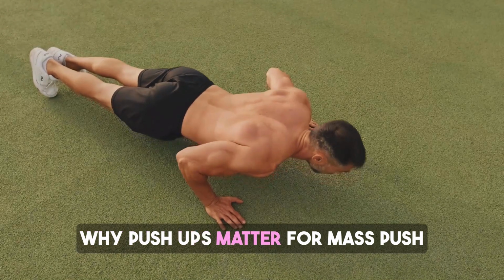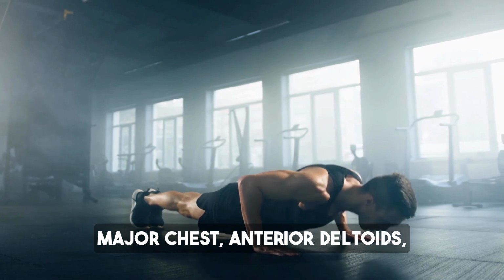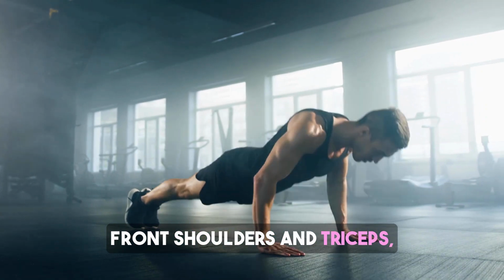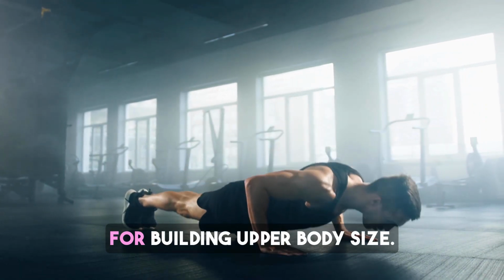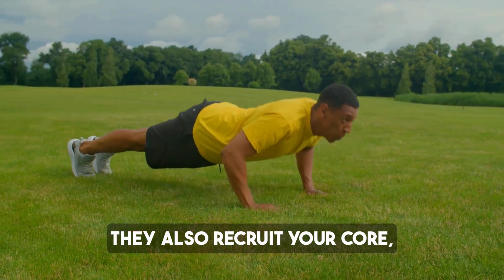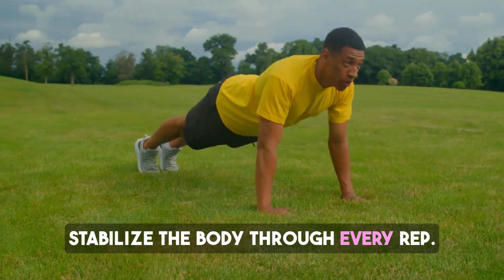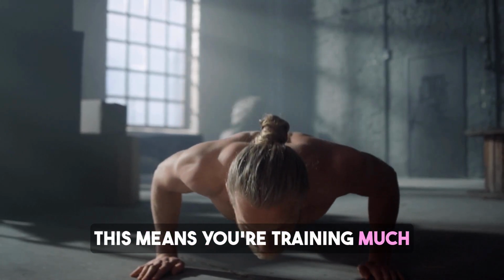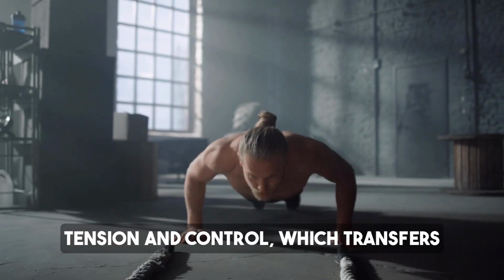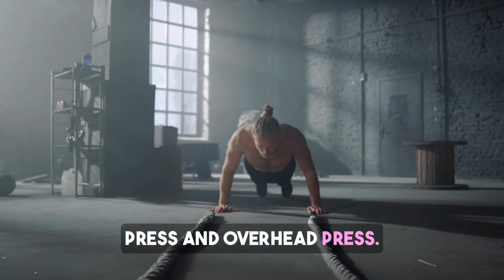Why push-ups matter for mass? Push-ups primarily target the pectoralis major, chest, anterior deltoids, front shoulders, and triceps, making them a triple threat for building upper body size. But they don't stop there. They also recruit your core, lower back, and even your glutes to stabilize the body through every rep. This means you're training much more than just your upper body. You're developing full body tension and control, which transfers to bigger lifts like the bench press and overhead press.